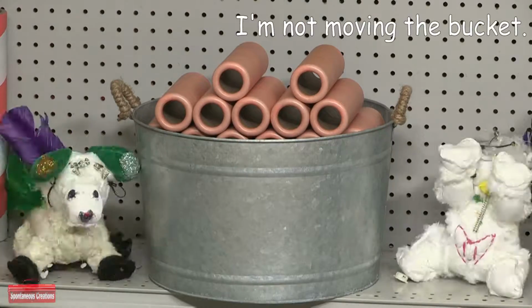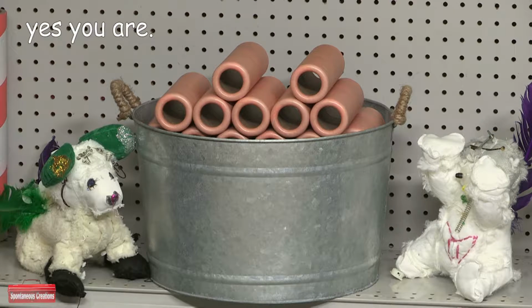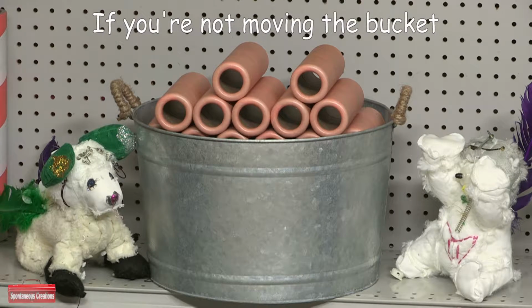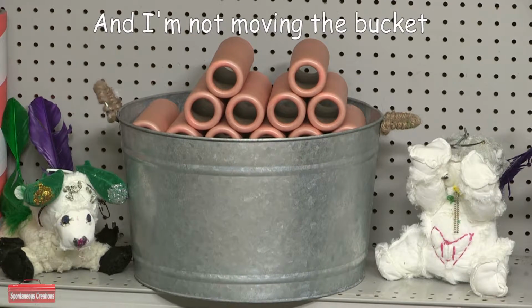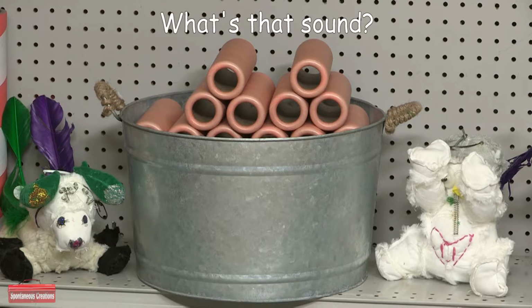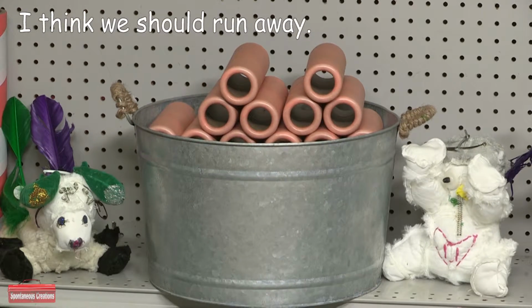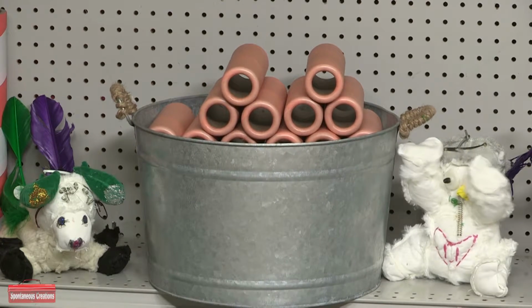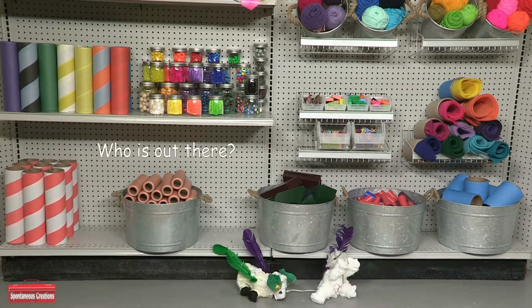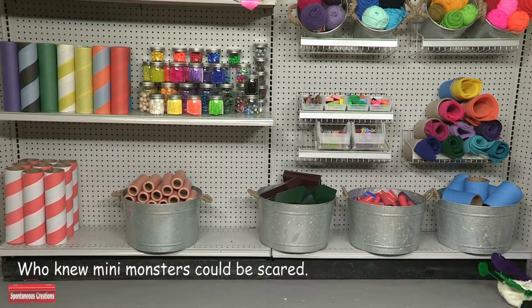Hey, stop moving the bucket. I'm not moving the bucket. Yes, you are. No, I'm really not moving the bucket. If you're not moving the bucket, and I'm not moving the bucket, you know what that means? It means there's something in the bucket. What's that sound? I think we should run away. You do? Who's there? I do. Are you with me? I am with you. I'm scared. Who's out there? Who knew mini monsters could be scared?